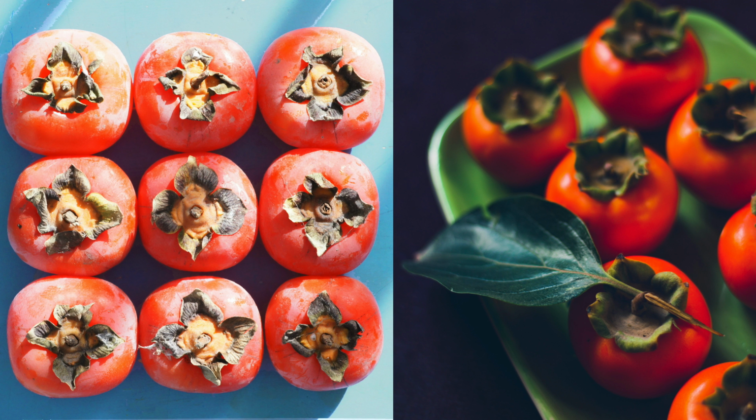We also have persimmon trees, which are ripe during September to October, so it is a fall season fruit. We have soft persimmons and hard persimmons. My personal favorite is definitely the hard persimmon compared to the soft persimmon.